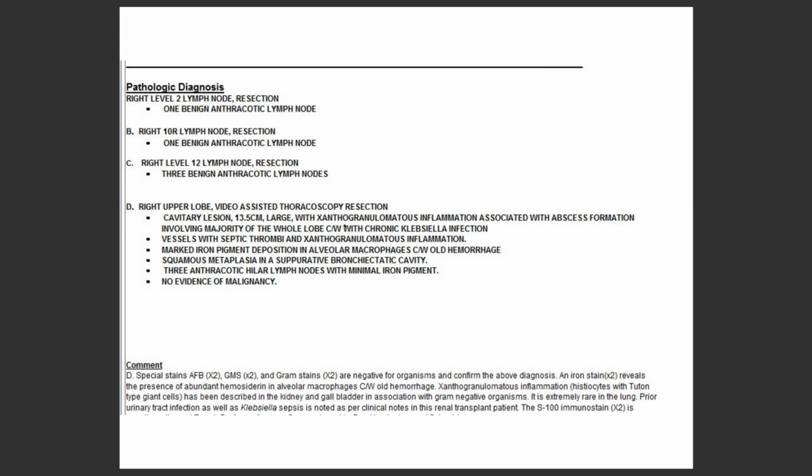So it says chronic Klebsiella. Did they actually culture any organism? Previously, but that was in the urinary tract. I see. Yeah, so she had urinary sepsis with Klebsiella, and then somehow developed this xanthogranulomatous inflammation in the lungs, which I'd never heard about. There are obviously case reports of it. I remember studying XGP, which is xanthogranulomatous pyelonephritis, in the kidneys in residency, but it can happen in the lungs too. In the kidneys, I think it's usually associated with an infection.